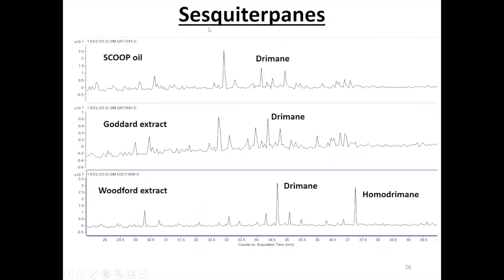This is another family of compounds. These are called sesquiterpanes. Again, I'm not showing you the structures of these compounds because we're just looking at the fingerprints that we've obtained for these different families of compounds in one of the scoop oils, from a Goddard extract, and from a Woodford extract. And you can see here the scoop oil and the Goddard extract have very similar fingerprints. Then we compare it with the same fingerprint obtained from a Woodford extract, and obviously it's quite different.